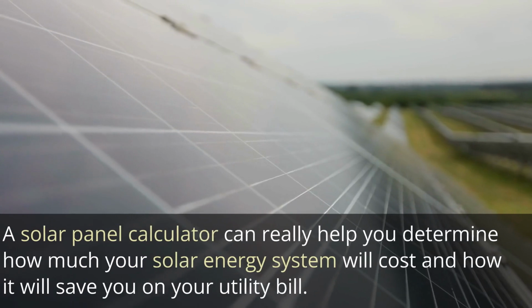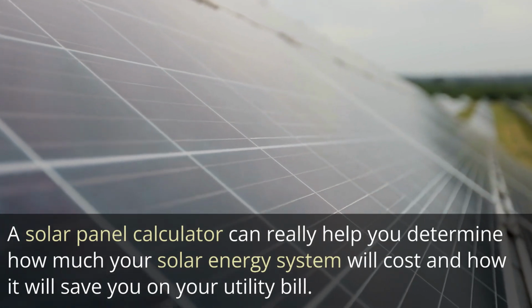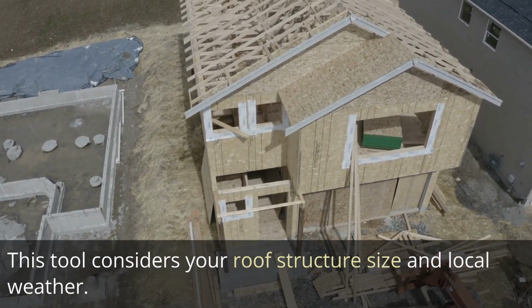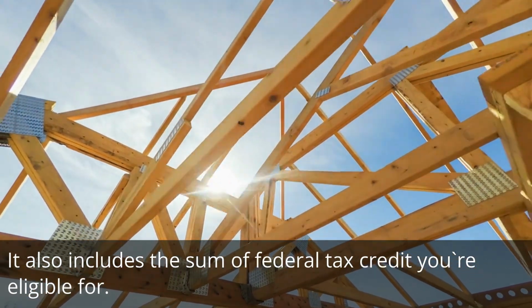A solar panel calculator can really help you determine how much your solar energy system will cost and how it will save you on your utility bill. This tool considers your roof size and local weather. It also includes the sum of federal tax credit you're eligible for.